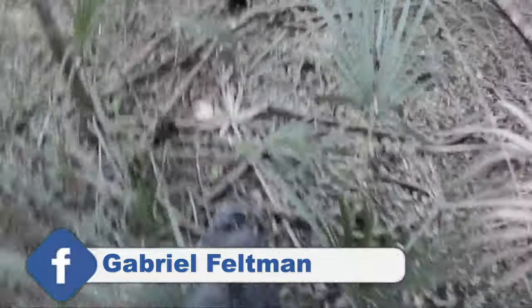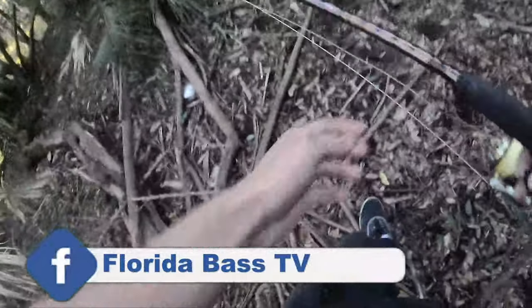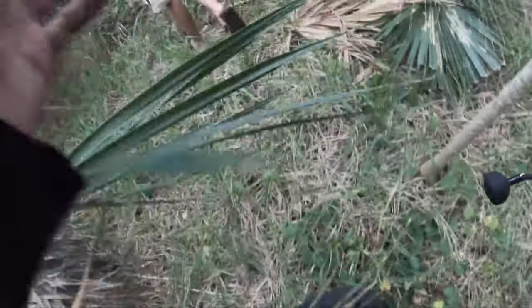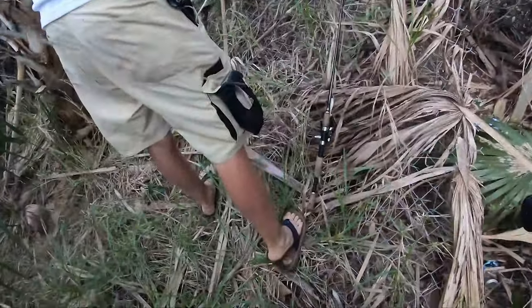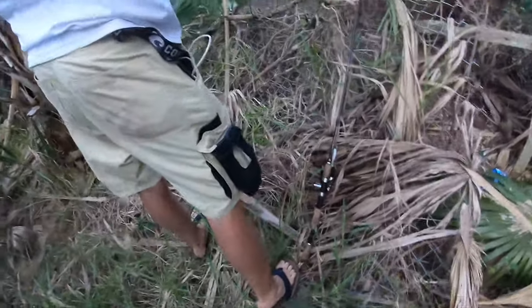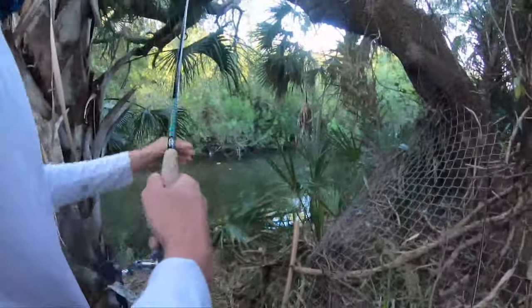All right, so me and Nick are walking through this trail in the woods. I've got a really good spot for tarpon. Only fished it once. Ooh, this is it right here. Be quiet. Do you see him? Be quiet. Look at it, dude. I told you, bro, this spot's perfect. Jeez, look at them all, man.